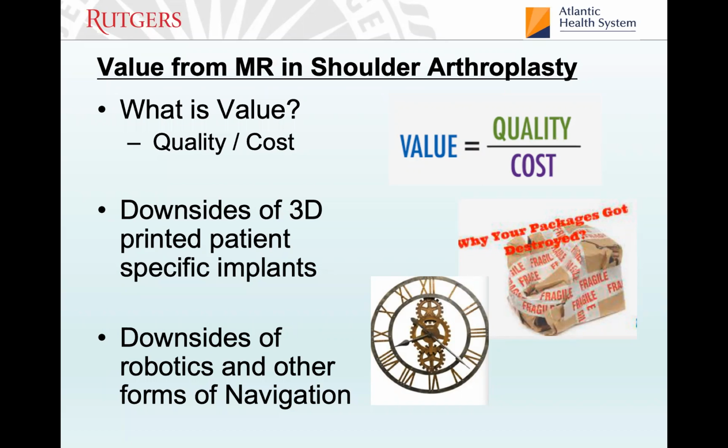Robotics and other forms of navigation have excellent evidence in terms of improving accuracy, but all of them have some issues, like we showed before in that picture. They can at times not work. Sometimes they will have problems registering very difficult anatomy or crazy osteophytes that project out of different places. They can get in the way and then it won't navigate for you. So while they have good evidence in favor of them, there are certainly some problems, and they can be costly for a hospital system to implement.